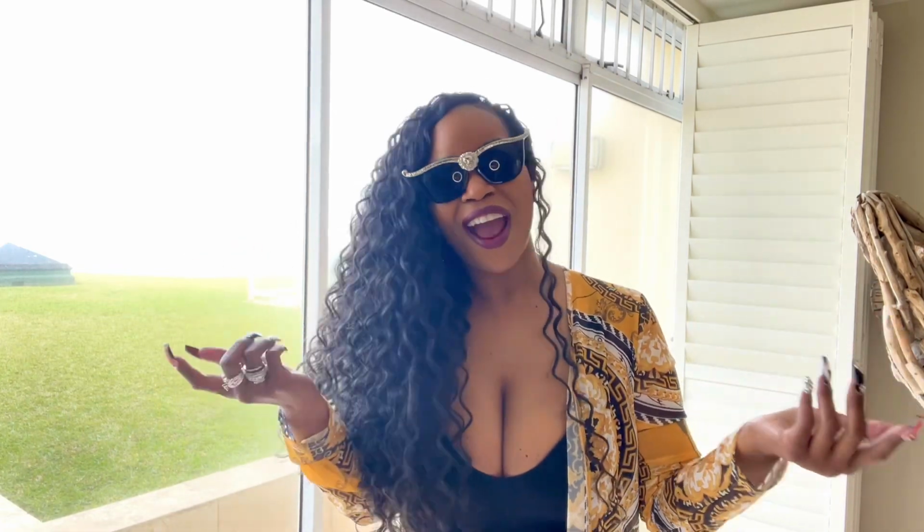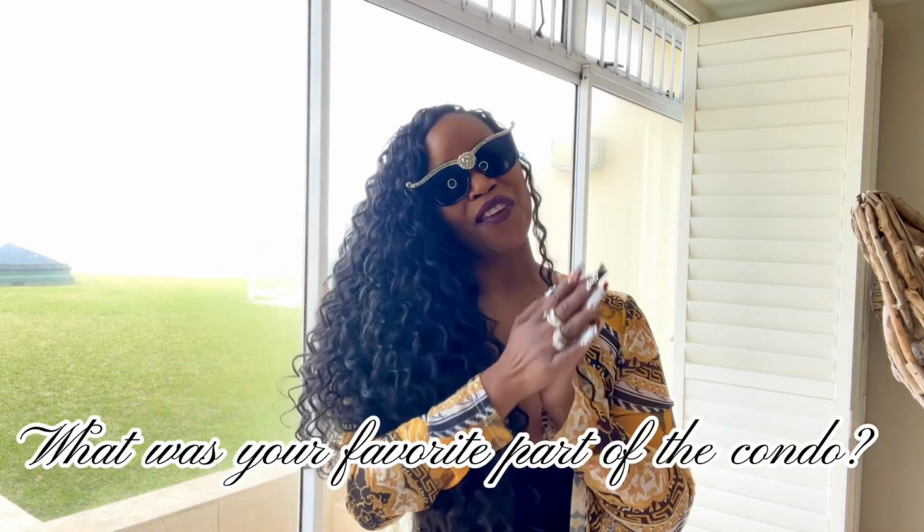Ocean, and you can hear it crashing even as you sit here in the living room. So I cannot wait to sit and enjoy this and listen to this for the rest of the time that we're here. What was your favorite part of this condo?